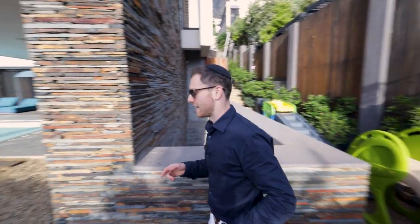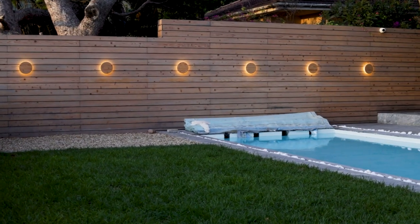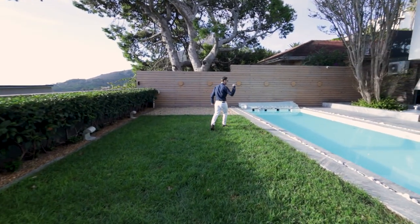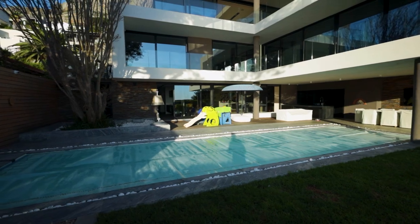All right, guys, let's head this way. There's a nice grass area. You've got lighting throughout the garden, so at night, it's all lit up nicely on the surroundings. It's a beautiful grass area. It's a magnificent pool. And look at the view from my garden. I've got the ocean right in front of me, and I've got Lion's Head.